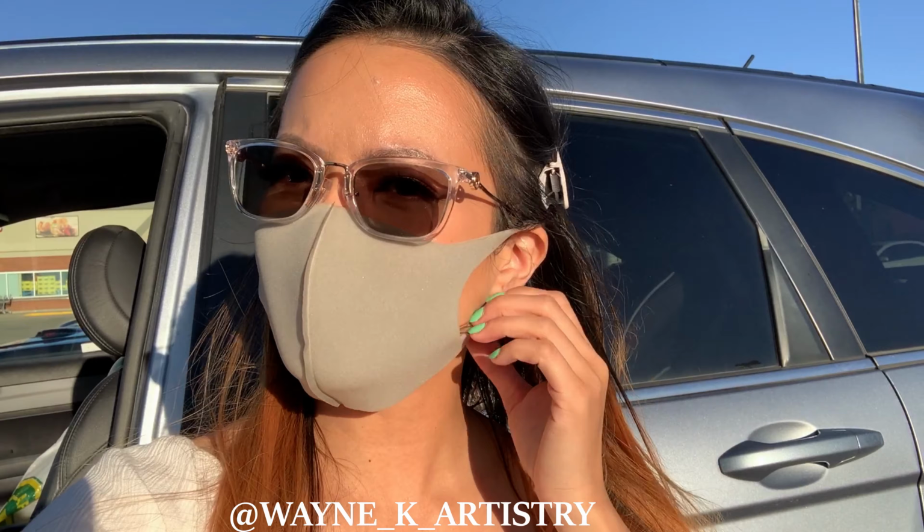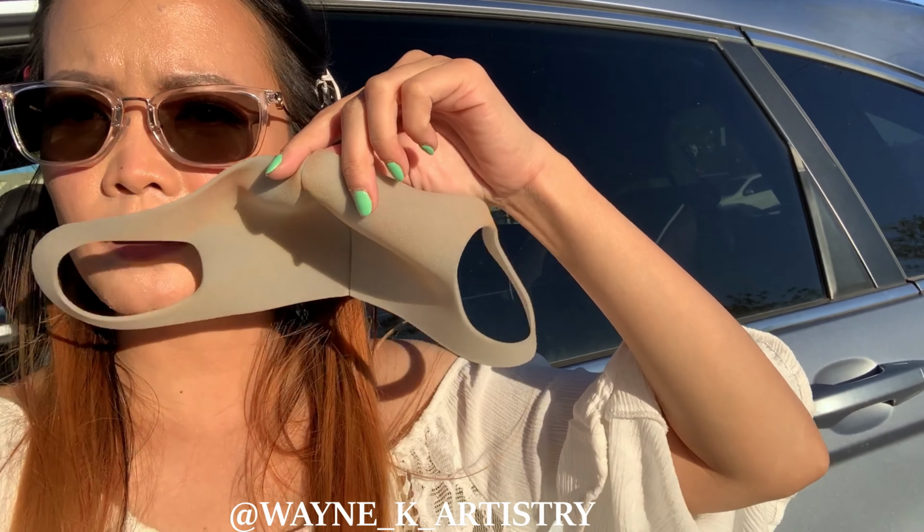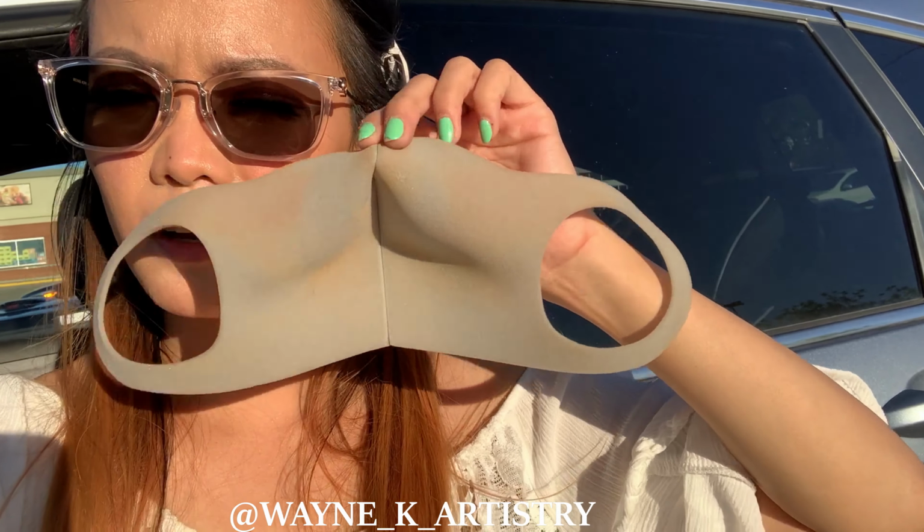Hey guys, just checking in. So I just got out from the mall, just checking in on my makeup. Some came off, but it's not too bad. I've been there for like an hour, so that's not too long, and I wasn't talking as much.